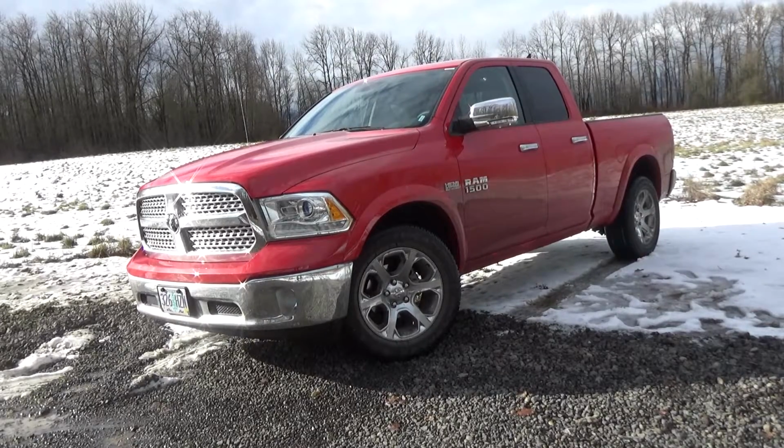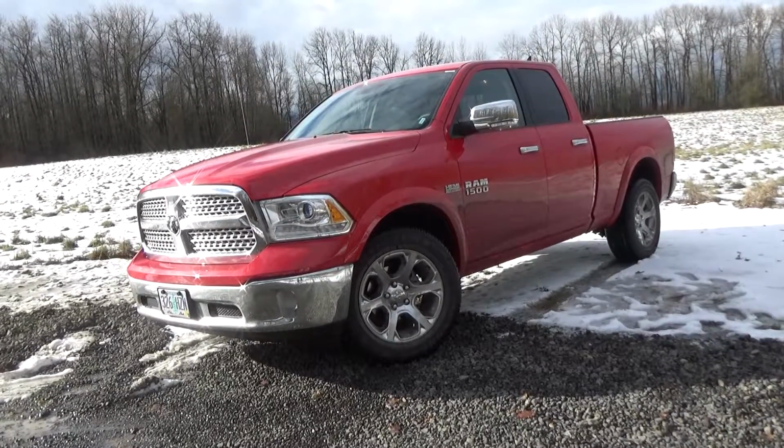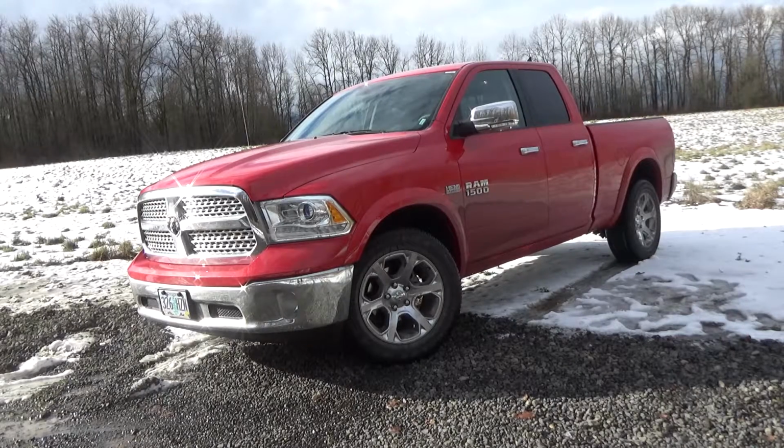Today, I'm going to be testing out the 2017 Ram 1500 Quad Cab Laramie.